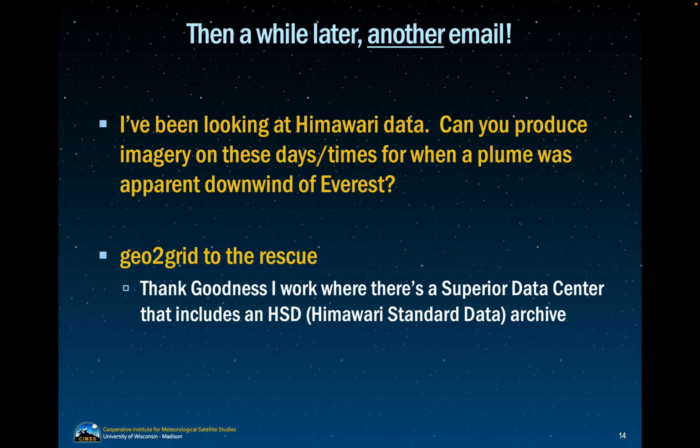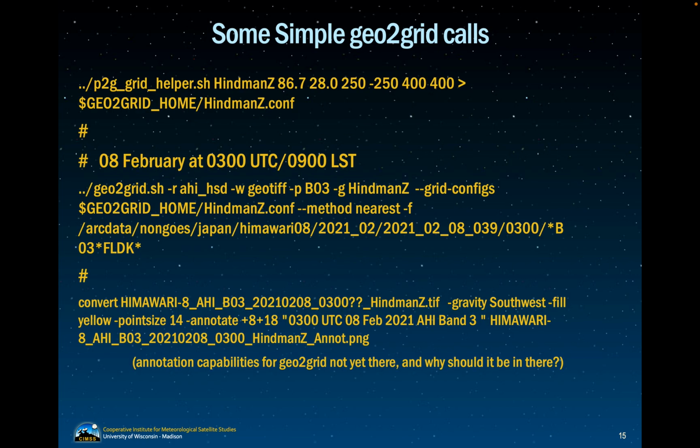Now this one was nice because I could use geo-to-grid. So I've been showing you polar-to-grid imagery, but geo-to-grid is just as easy to use. We have a great data center here with a Himawari Standard Data Archive, so I can go and get the data and use geo-to-grid to make the imagery. So here I just put the simple geo-to-grid calls. You make a grid that you're going to subsect everything onto. You make the image, and then I put some annotation on it.